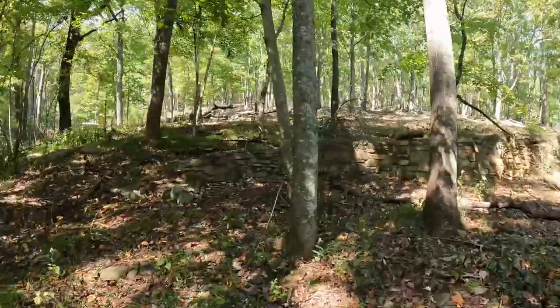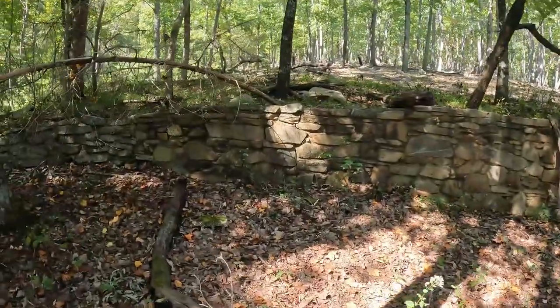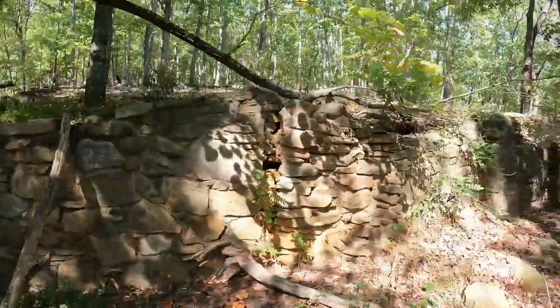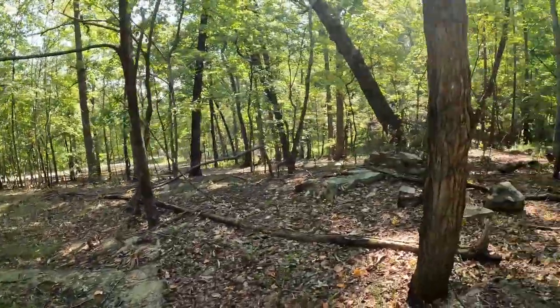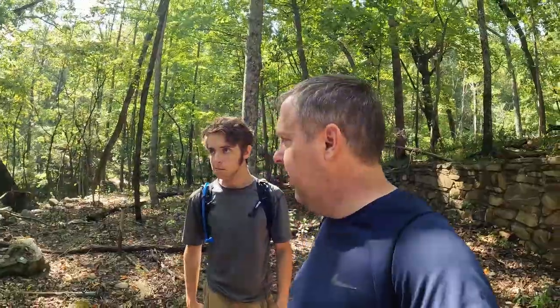Check this out, guys. So what do you think, man? There's definitely old structure in it. It's something. Yeah. That's cool. All foundation. But yeah, we found this old structure off the Grindstone Trail. But right above it is the old gatehouse where you had to buy, I guess, your ticket to go into the park or whatnot. We'll show you that. But back up behind it is this area that used to be some sort of structure. Pretty cool.